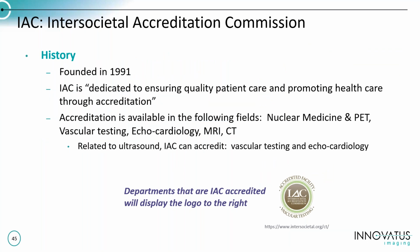IAC, this is the third accreditation organization that we'll talk about. IAC is the Intersocietal Accreditation Commission. It used to be two different organizations, ICAEL and ICAVL. The E is for echocardiography, V is for vascular. They combined into this one organization, which is IAC. IAC applies to cardiac and vascular ultrasound departments.